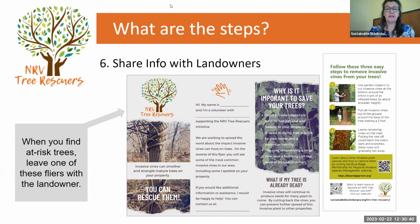And then at the bottom, if you'd like additional information or assistance, some homeowners may have questions. Some may want to ask for help, like coming out and doing a more definitive ID, or even getting some volunteers out to help them if there are extensive vines on their property. So leave some contact information at the bottom. You can leave your own contact information, that's great. If you're not comfortable with that, we have set up a separate Gmail, nrvtreerescuers@gmail.com, and that's in the guidance document. So they'll email, and then we'll follow up with them.